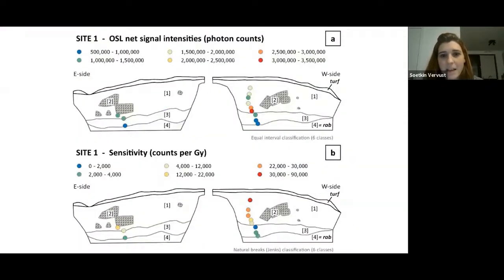Next slide. And then again, what you see here is the OSL signals and the sensitivity. And you can tell that the sediment that's nearest to the granite bedrock again has a very low signal intensity. And that's also in this case because it has low sensitivity and not because these are young soils that were exposed to light quite recently. You can also tell, looking at the sensitivity, that the sediment on top of the bank, the red and the orange dots, is much more sensitive than the lower layers. So this is indicative of a constant cycle of erosion and deposition. So this is an indication of agricultural use.